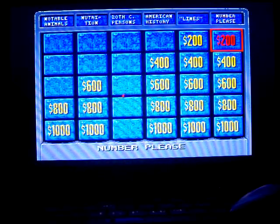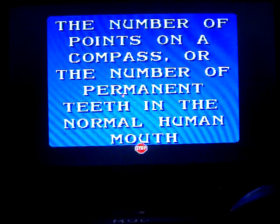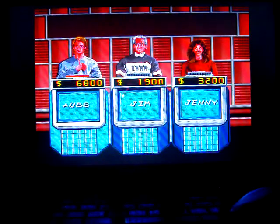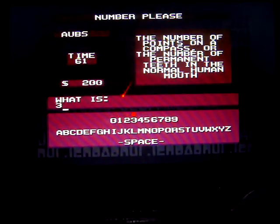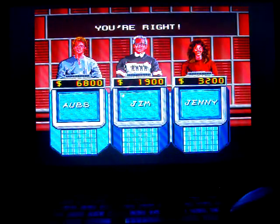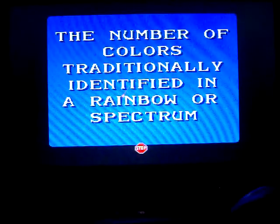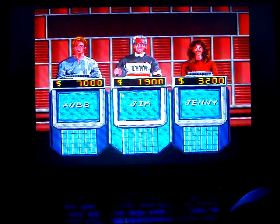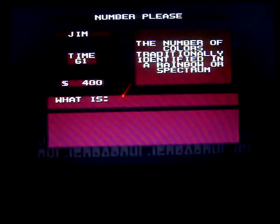But we're going on anyway. Number, Please, 200. The answer is: the number of points on a compass, or the number of permanent teeth in the normal human mouth. What is 32? I'll take Number, Please, for 400. The answer is: the number of colors traditionally identified in a rainbow or spectrum. Jim! Chode. 7.